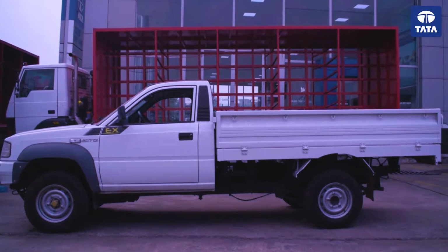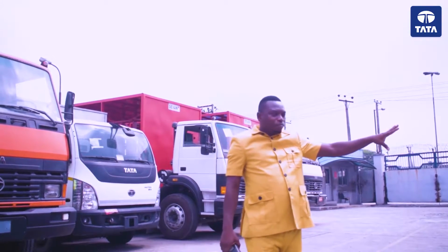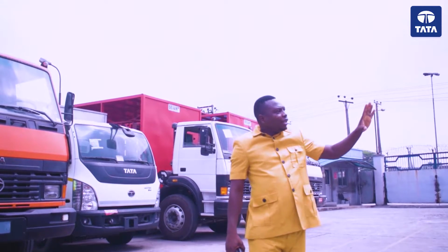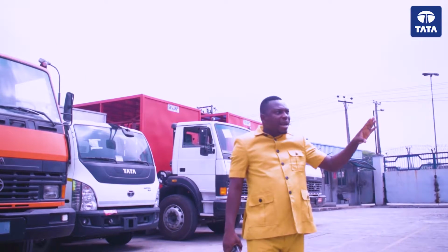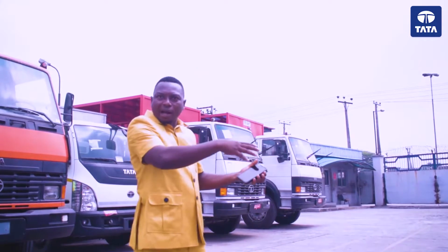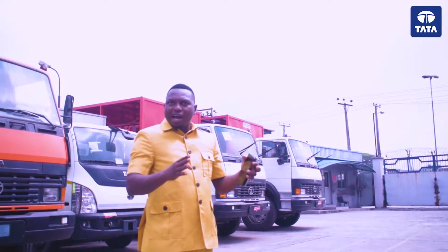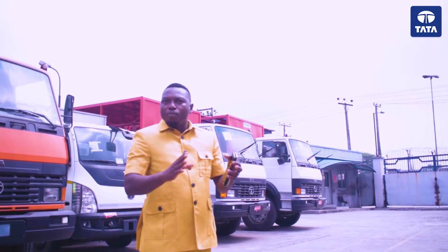We also have the pickup. The pickup starts from 207 DI. This is a single cabin pickup, and this is a diesel engine. They are mainly for generator companies who want to bring in tools at the back to make sure that they have effective transportation and better equipment kits.